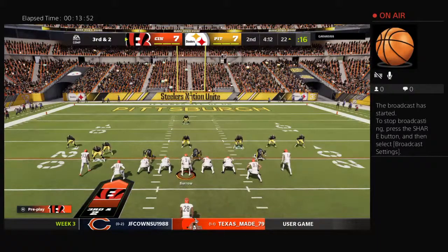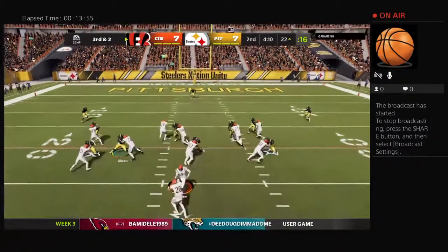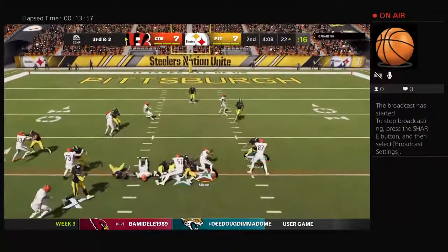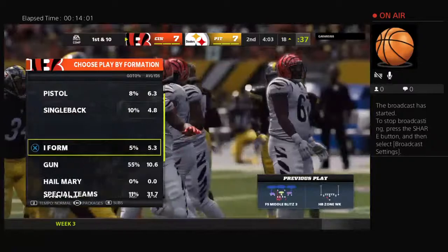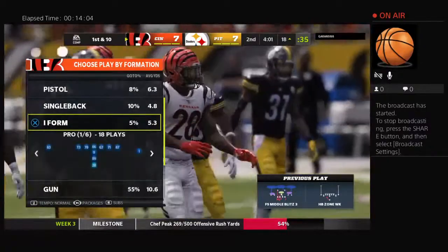6 DBs in the game. They give to Mixon to try to pick it up, and he gets this down to the 18. Good enough for a first down. They're able to convert with a gain of 4.